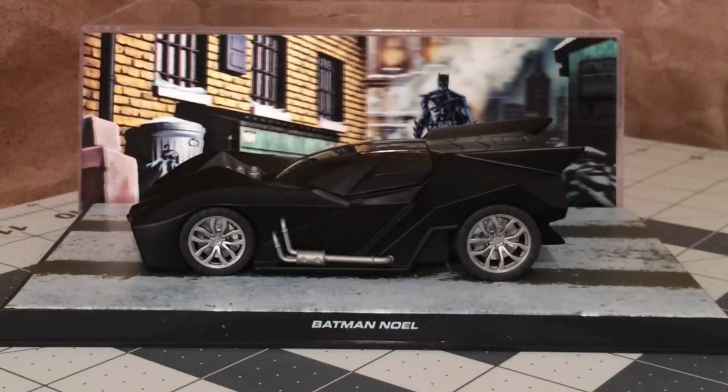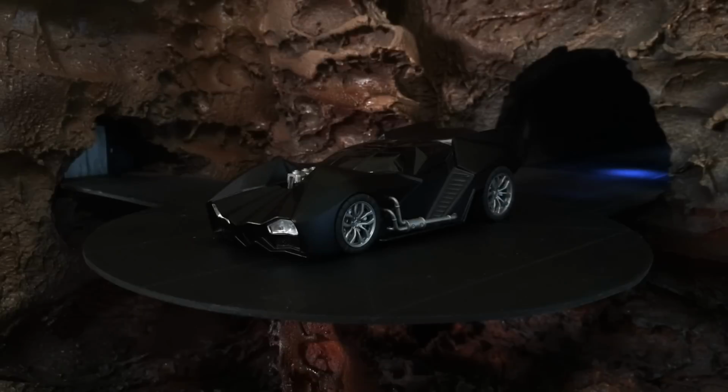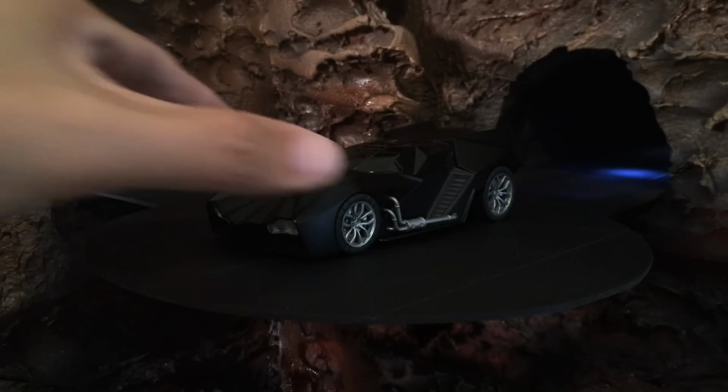I think it looks fantastic. This is not just one of my new favorite Batmobiles. It's one of my favorite dioramas from this Eaglemoss Batmobile line. So, let's take a closer look at this Batmobile in the Batcave.